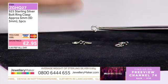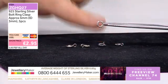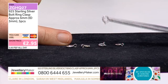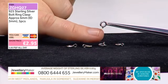was just talking about the antithesis of those, but there are some designs where it just needs a bolt ring clasp. Do you know what I mean? Definitely. And if you are going to get one, get one as strong as you possibly can. These are of a good size, but not so massive that they're putting a big full stop into the design. We're getting 5 of these in silver, £2.95. Stash builder, this one, isn't it, really? Definitely. Absolute stash builder. And nice strong locks as well.